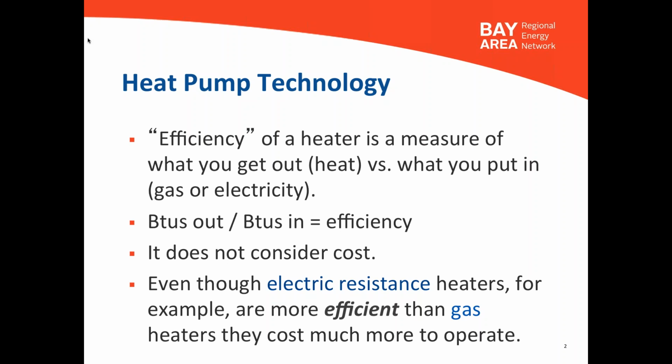an element and it creates resistance to the electricity passing through it, and that gives off heat. So the best example of an electric resistance element is if you look inside a toaster, when you turn it on, you see those things glowing red. That's resistance electric heat. It's very efficient, but the problem is the units that you're putting in are very expensive, okay? Even though you're getting a lot out for what you put in. So electric resistance heaters are way more efficient than gas, but they still cost more to operate, okay? So that's a hurdle that we have to overcome.